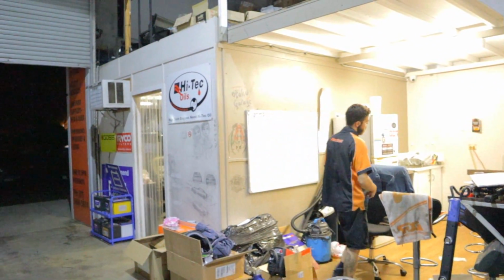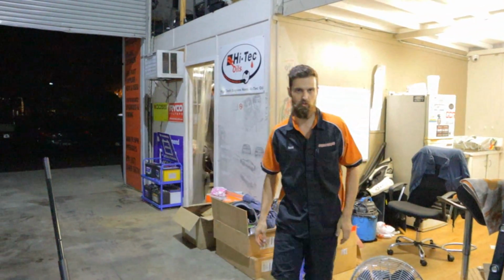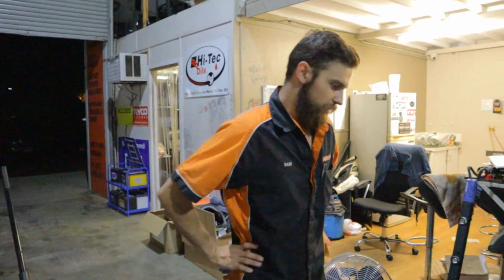So can that just be fixed with better suspension, if that's what the issue is? Genuine Falcon suspension overnighted from Japan.